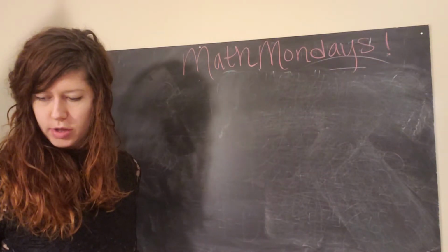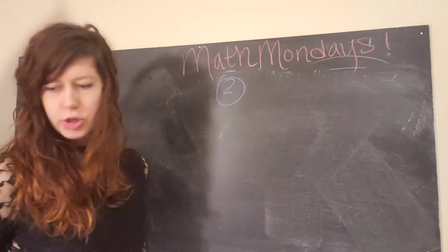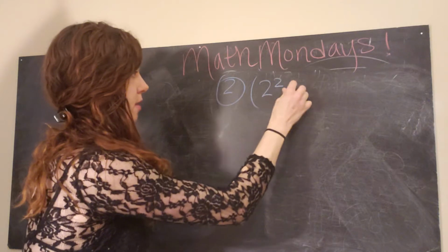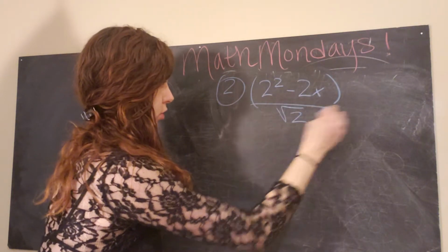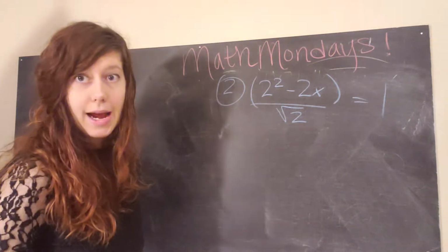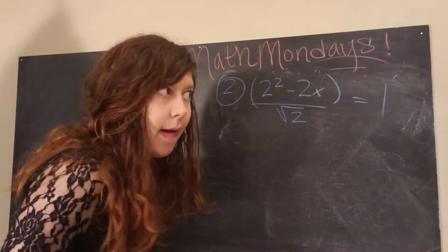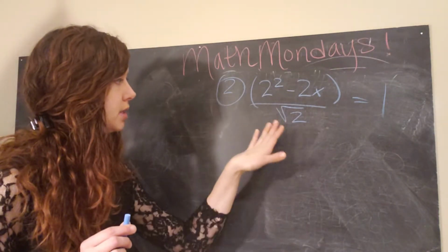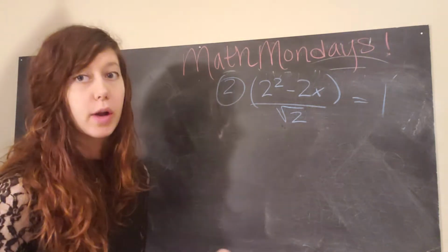Onward to the blue problem. Okay, so problem number 2 is (2 squared minus 2x) over root 2 equals 1. We have a radical, or a square root, in our equation. We haven't really looked at those, but don't worry. We can treat the square root of 2 just like we can with other numbers.